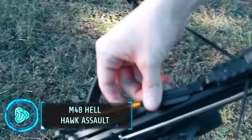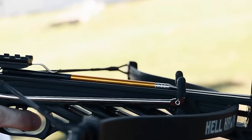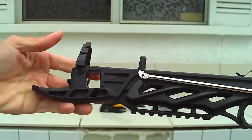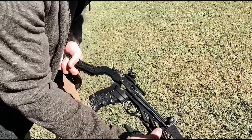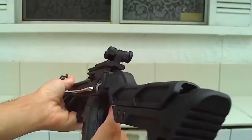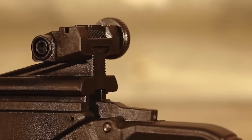The M48 Hellhawk Assault Crossbow Pistol sets a new standard for simplicity and accuracy. Its self-cocking mechanism ensures effortless operation and precise shots. Equipped with a textured TPR grip for comfortable handling, an adjustable buttstock lets you customize the length from 22 to 24 inches. For enhanced aiming, it includes a fiber optic front sight and an elevation adjustable removable rear sight.